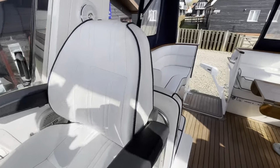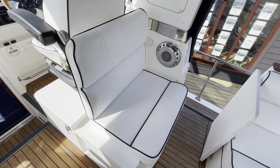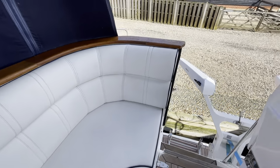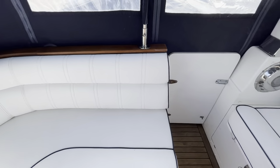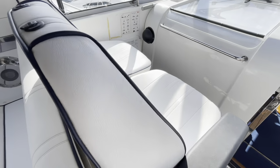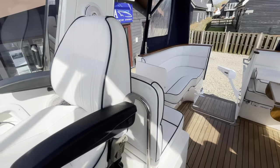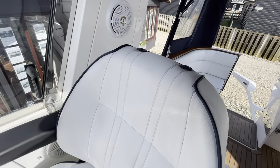So upholstery wise, as you go around the boat, the upholstery's in reasonable condition. I think it's probably not original upholstery, but I think there is some age to it. But it's all acceptable. There's no rips or tears or any damage to it. There are some slight shadows when you get up really close. You can see marks of use and wear and what have you. But overall, it's in pretty good nick.